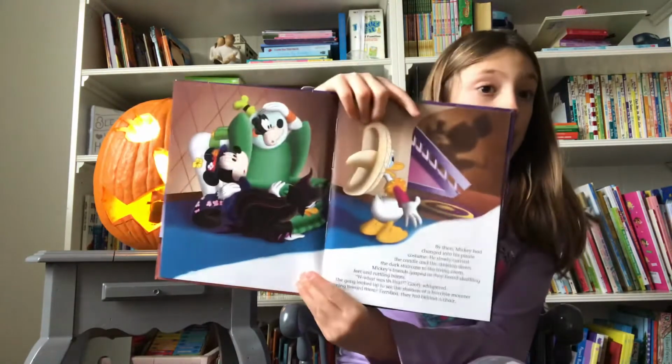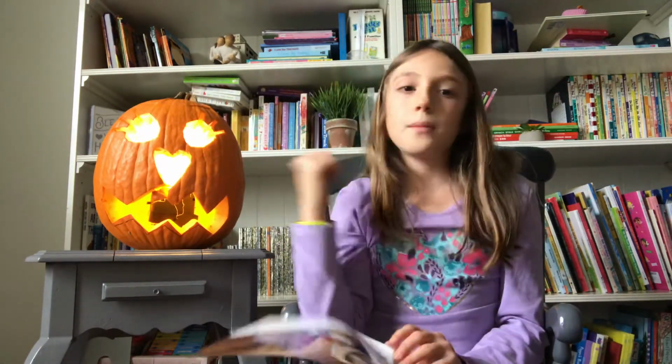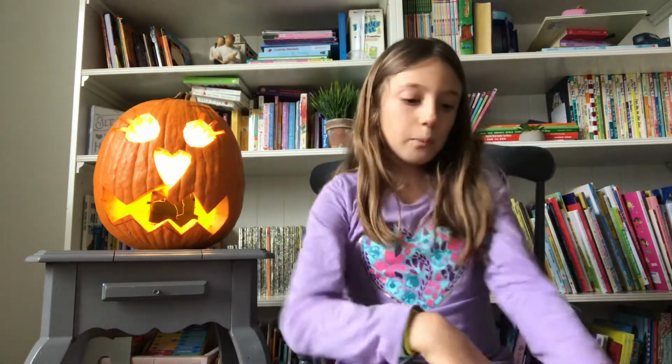Well, they don't know it's Mickey, do they? Yeah, they're just scared because they don't even know if Mickey's in the house. My jack-o'-lantern is loving this story.